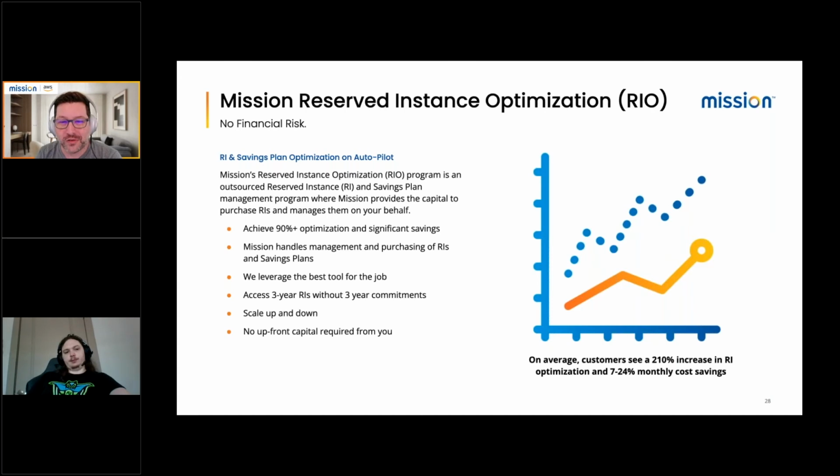Governance, all of those other aspects of the lifecycle. AWS has this great phrase, undifferentiated heavy lifting, right? And you want to offload as much of that undifferentiated heavy lifting as possible. If you're not an expert at this, or you don't have the capital that you want to put towards things like RIs and savings plans, it's a really great way to go, right?